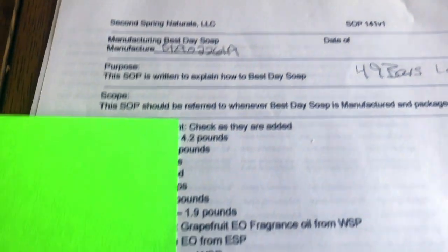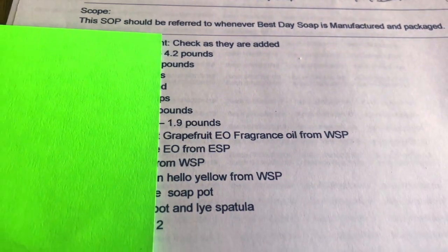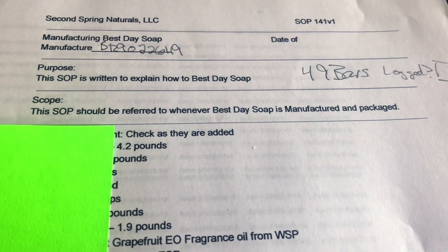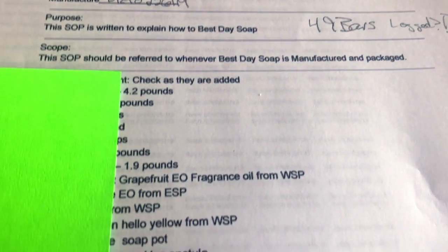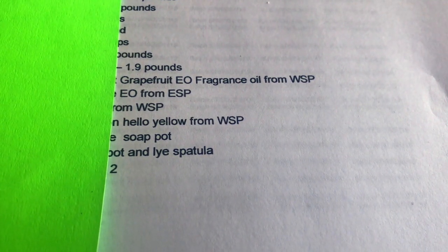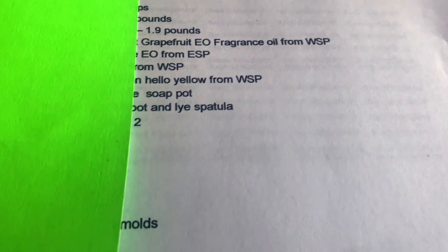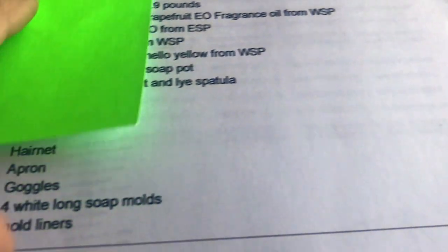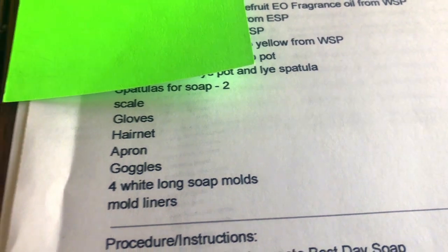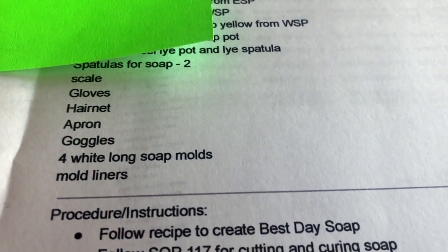Now this is the ingredient list, and I have some of these covered because I'm not giving out the recipes that I'm using, but what I am doing is just showing you that I have the ingredients here and I have all of the amounts that I need. I also have things like soap pot, spatula, everything that I need, all the way down to the apron, the gloves, the hairnet, the goggles, the molds that I'm going to use. So it says 2 slab molds.